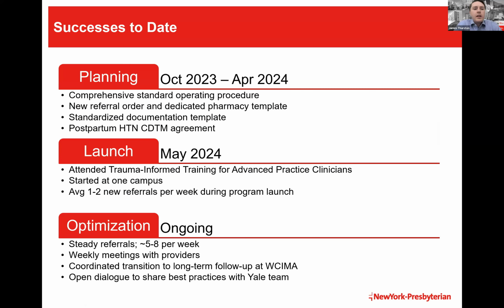So in terms of our timeline and successes to date, we planned this clinic between October 2023 and April 2024, when we created our standard operating procedure, created new referral orders and a pharmacy template, standardized our documentation, and then finalized our postpartum hypertension CDTM agreement signed by the clinicians at the OB clinic. We launched in May of 2024, so right around a year ago.